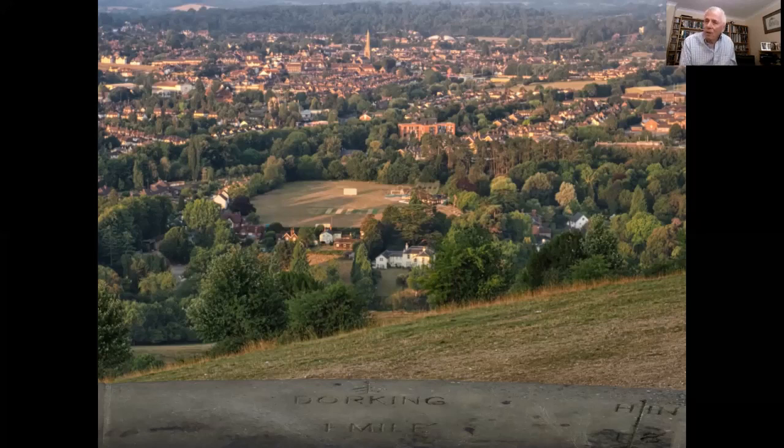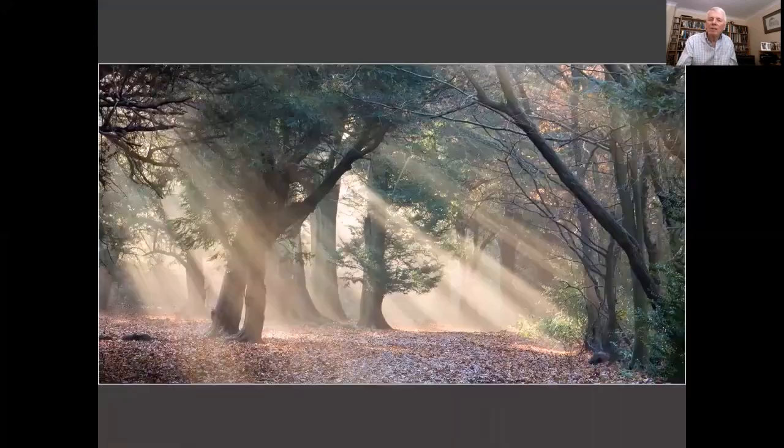A lot of people go up on top of Box Hill. They go to the viewpoint, and there's a large open area where you can picnic and children can play football, and it's lovely to see people using it. But it's also lovely to see people walking and enjoying the nature that you've got on top of Box Hill.